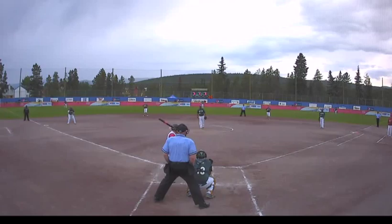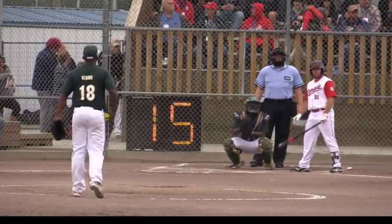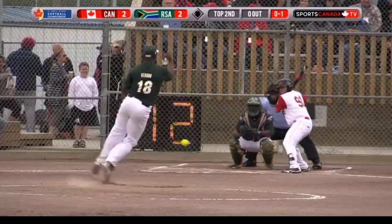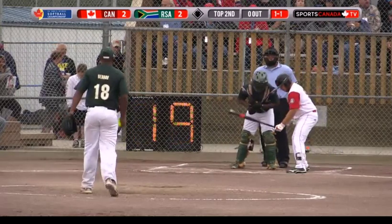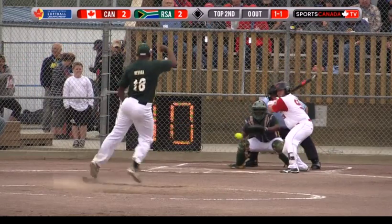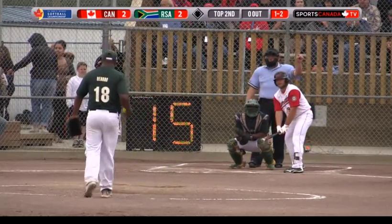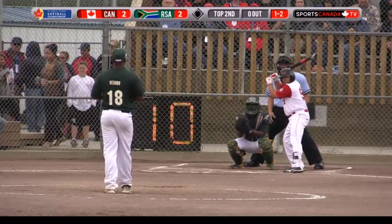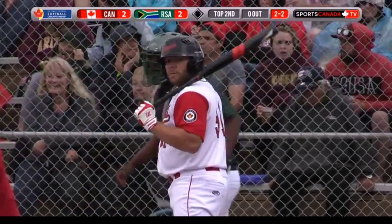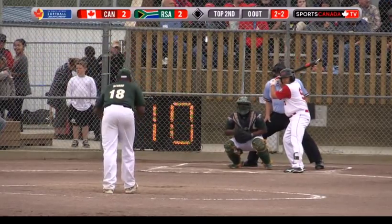Back here for the top half of the second inning. Called for a strike. Team Canada going to look to get back on the scorebook. One and one now to Shane Bolin. Shane, a real good stick at the bottom part of that order today. And at the knees, called for a strike. 1-2. Off the plate for a ball, 2-2. Schofield was warming up, so we'll keep an eye on that, Joe, as we move on through here.